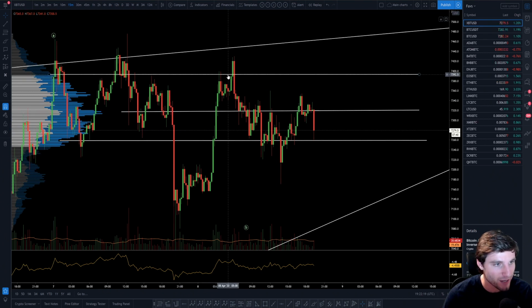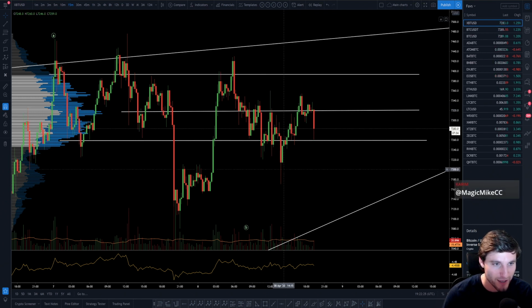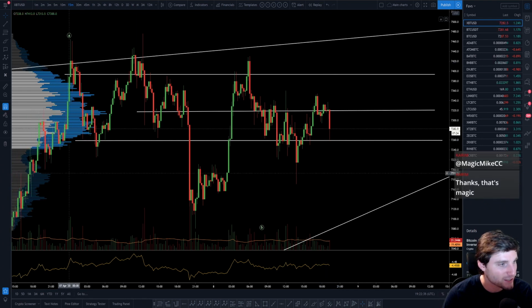Your value area highs, you reject there, move back down to your value area lows, move back up to your point of control, swing failure here, but you move down to your value area low again, break through it slightly. And where do you move back up to? You're moving back up to here, your point of control.